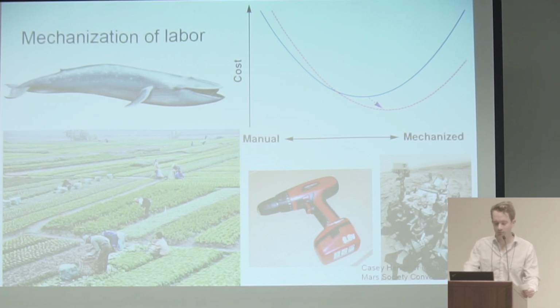Take, for example, in the bottom right, I have the world's cheapest drill, which is, I don't know, a Ryobi or something, 9.6 volts. That costs $20. And on the bottom right, I have the most expensive drill on Mars, which costs $2 billion. There's a difference of 8 orders of magnitude, and the drill on Mars sometimes breaks down for a year or so, but it doesn't require a human to line it up.